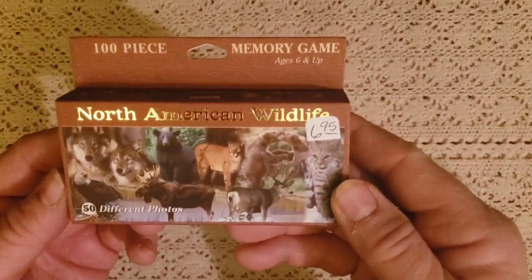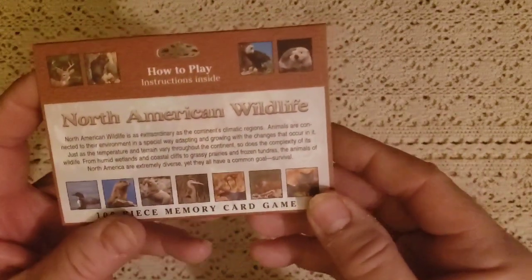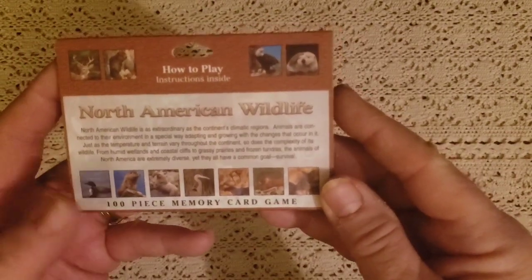And this is a memory game, North American Wildlife. So I thought this would be really pretty. And basically, we're matching. We're also learning, and it has fun facts about each of the animals on the backside.